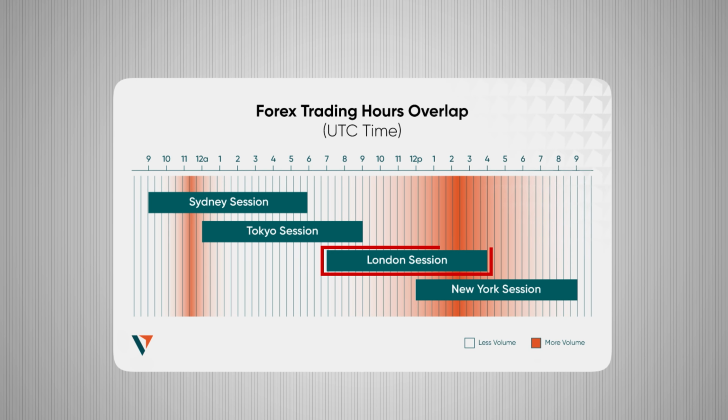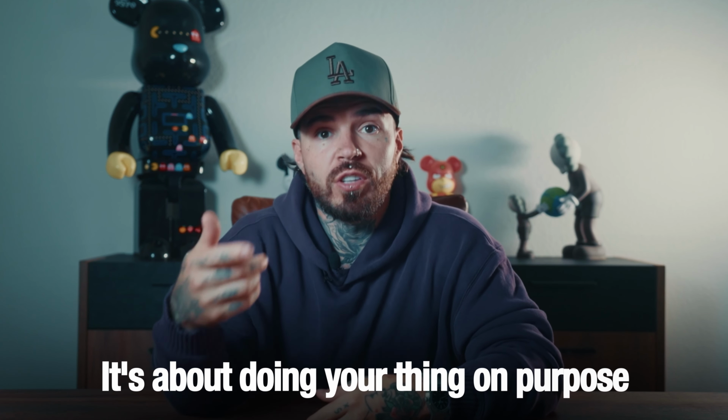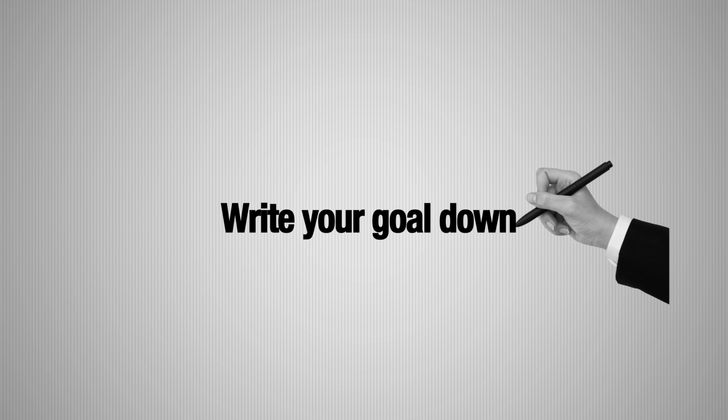You can also set goals like only trade during London session or study 2 new setups in the next 30 days. It's not about doing everything, it's about doing your thing on purpose. And here's the real cheat code. Write your goal down, read it before you trade. It's the only thing that keeps you from chasing random setups you saw on Instagram.